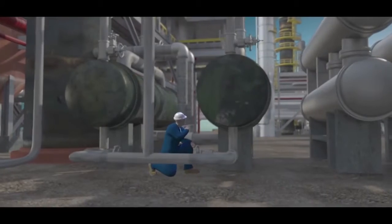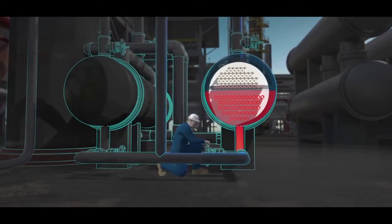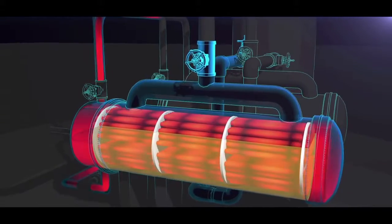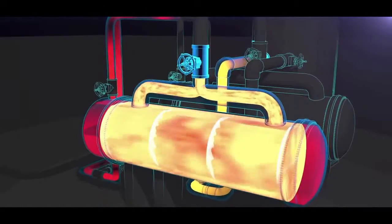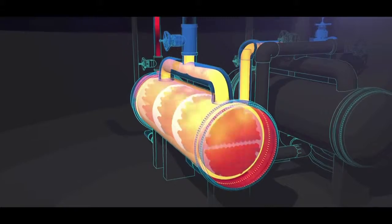The CSB determined that when the operations supervisor opened the hot water valves to the standby reboiler, the propane liquid trapped inside was heated and expanded in volume to completely fill the reboiler shell. This caused pressure to dramatically increase until the reboiler ruptured.